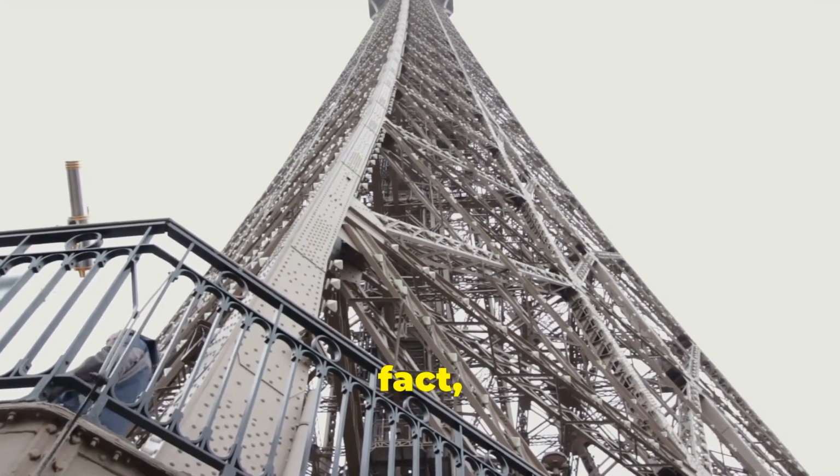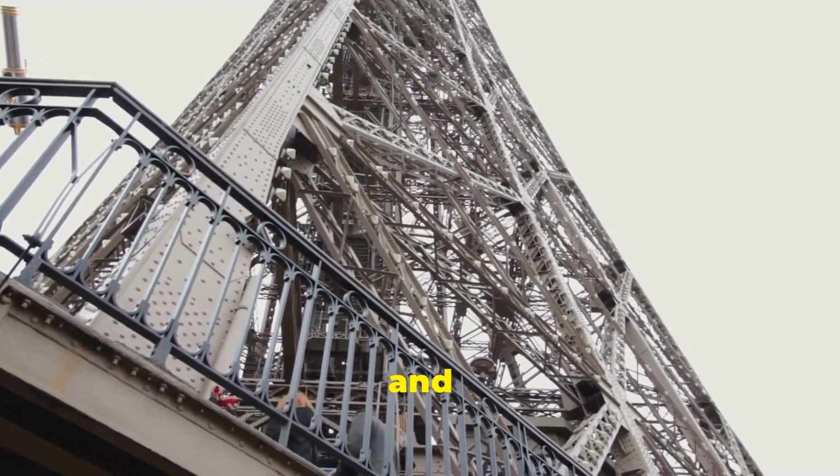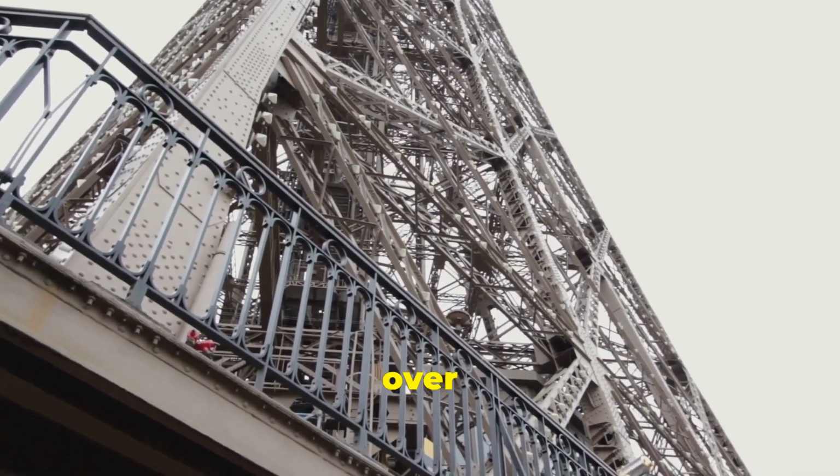Moving on to another interesting fact, the Great Wall of China is not a single continuous structure, but a collection of walls and fortifications built by various dynasties over centuries to protect against invasions.